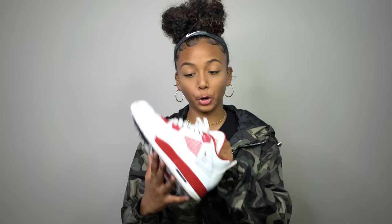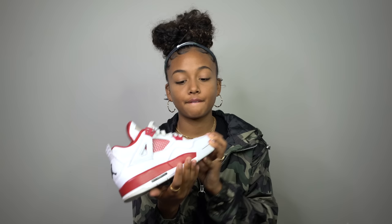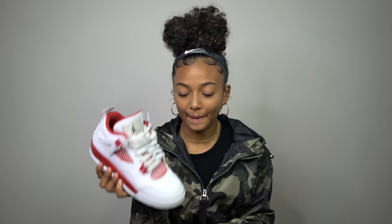Flashback to the good old days. Oh my gosh, alternate 89 fours. Wow. I used to wear this shoe every other day. This is when I first started collecting. When I got these, I was so happy. And I got them in a 6.5, knowing good and well I'm a 6.